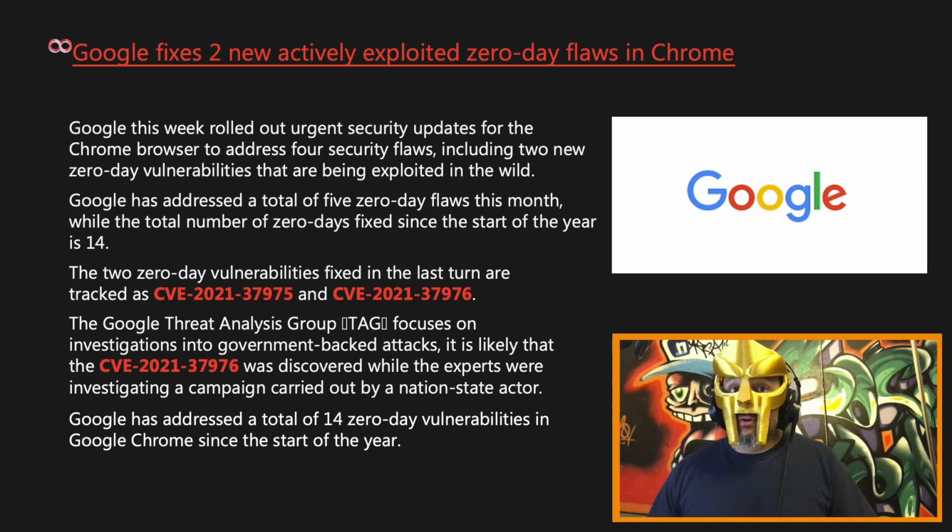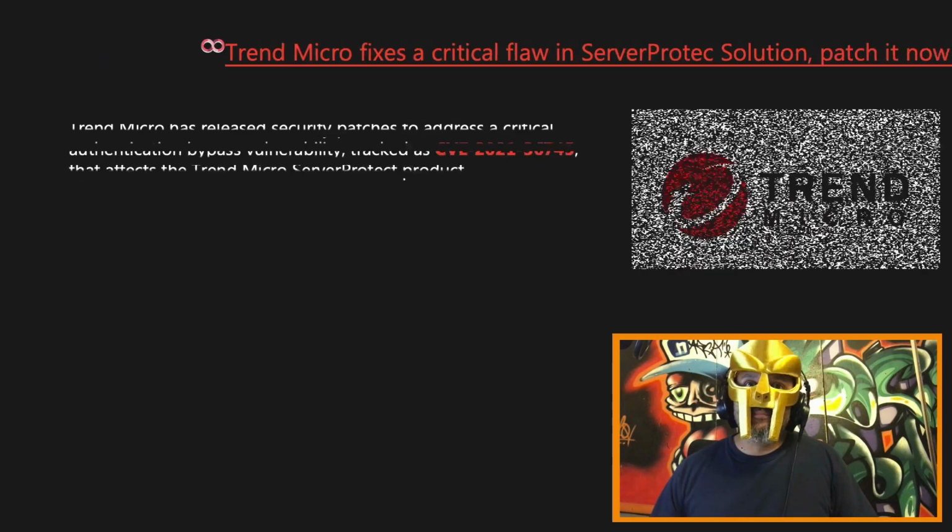The 2 zero-day vulnerabilities fixed in the last turn are tracked as CVE-2021-37975 and CVE-2021-37976. The Google Threat Analysis Group focuses on investigations into government-backed attacks. It is likely that CVE-2021-37976 was discovered while the experts were investigating a campaign carried out by a nation-state actor. Google has addressed a total of 14 zero-day vulnerabilities in Google Chrome since the start of the year, as I said like 3 sentences ago.